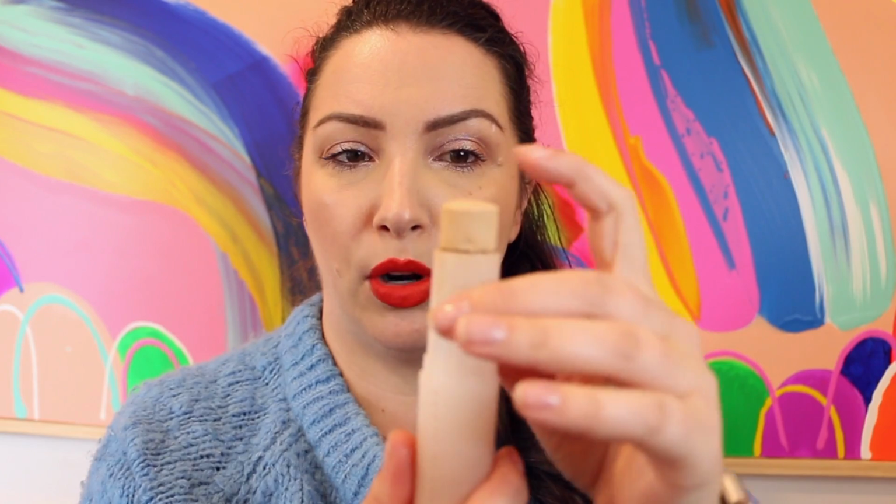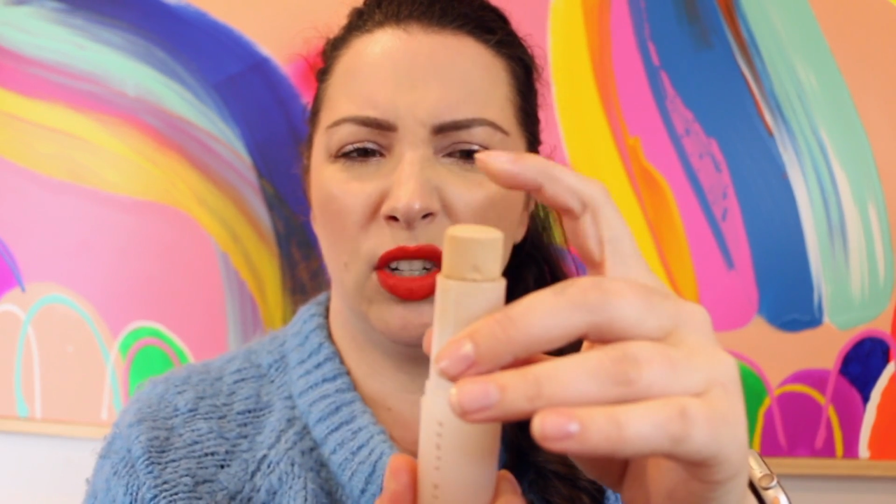And the reason why I'm panning this is because A, it's broken because we were sort of doing tests on it. So it's broken at the base there. It's still usable. I tried to melt it together, but it wasn't sort of really sticking together. But essentially, it is very convenient to use. I keep forgetting how convenient a stick foundation is. Like, you can do your base in like 20 seconds, which is great for most of my life. But also it's a good color match for me.